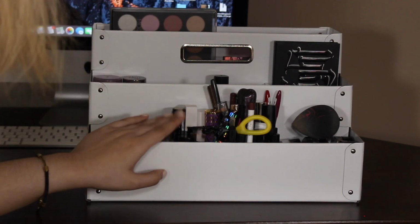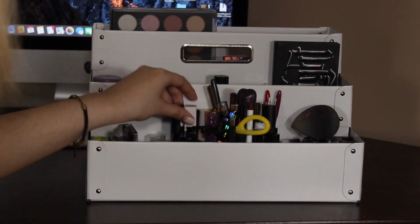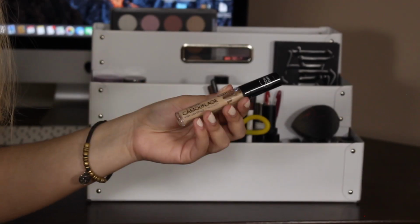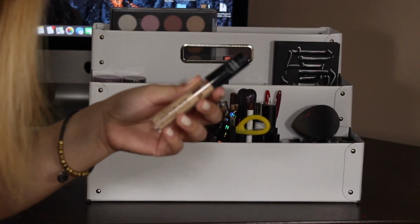So moving on to here, this is where I keep mainly my concealers and some liquid highlighters. So, of course, hello, who am I if I don't use this concealer? This is the Catrice Liquid Camouflage Full Coverage Concealer, favorite of mine. I love it. I love it to death.